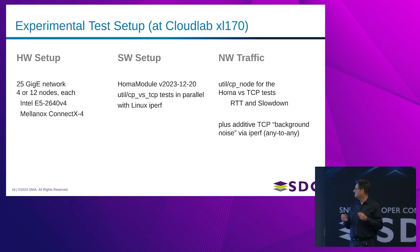He calls it the Homa versus TCP test, which is basically his protocol versus running TCP. That's how we compute the slowdown numbers. We run this one. And then we basically said, how do we add TCP traffic to the game? And we decided, let's have iPerf as it's reasonably controllable in terms of bandwidth, right? From any to any. And just add background noise in flavor of TCP streams. And then let's look at whether iPerf reports anything going different when there's Homa involved, and whether the Homa and the TCP slowdown numbers will change when we put massive iPerf traffic into the network, okay?